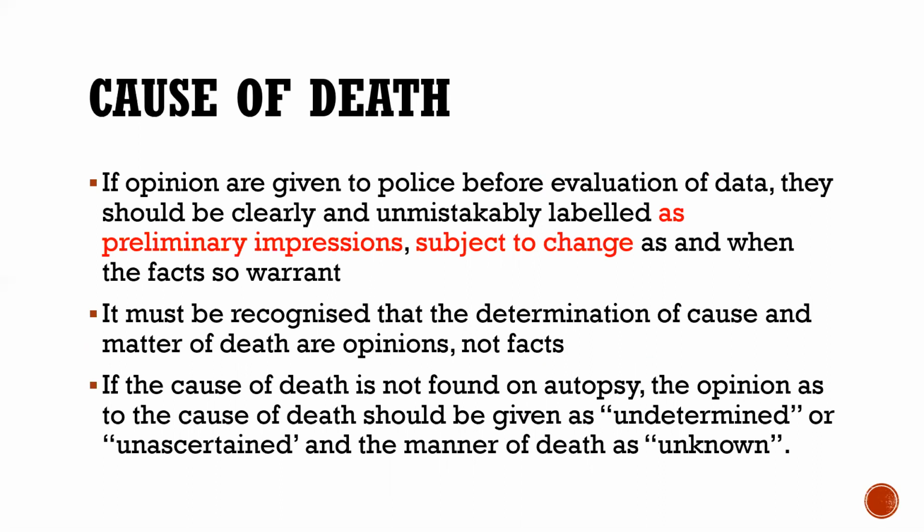If an opinion is to be given before the evaluation of the chemical analysis, then it should be clearly and unmistakably labeled as only a preliminary impression, which can be subject to change as and when the facts so warrant, that is, when the chemical examiner's report arrives. It must be recognized that the determination of cause and manner of death are opinions, not facts. If the cause of death is not found on autopsy, or it is a negative autopsy, the opinion as to the cause of death should be given as undetermined or unascertained, and the manner of death will be given as unknown.